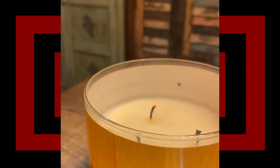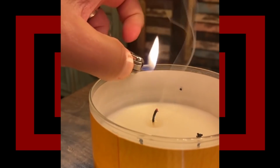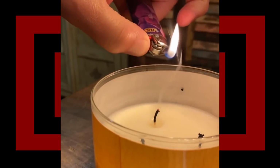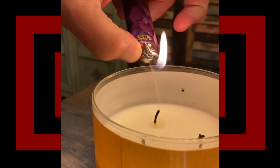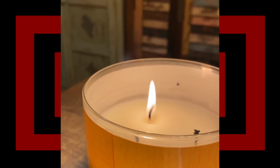I just rediscovered this and will never understand it. Little candle on fire. Blow it out. Light the smoke, and it'll go back down and light up the wick. Here we go, here we go, here we go. You're struggling, but you got it round about there. Yeah. I don't understand it either, but it's really neat.